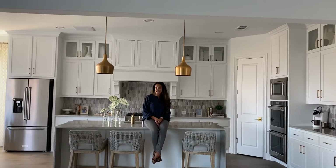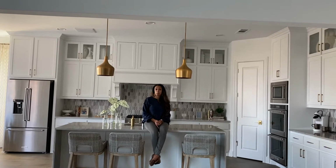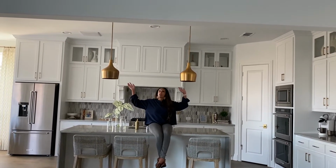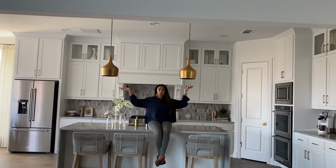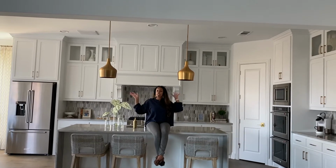Fancy Fridays with me, Fancy Nancy, and today I want to talk about how you can add some glam in a kitchen by simply adding pendant lights. I know that this is something that we all might have space for and just don't know where to look for one, so I wanted to mention a few spots that I have seen that have some fabulous lighting.